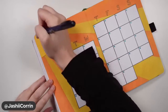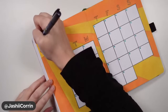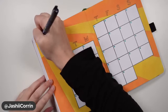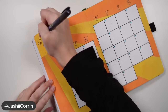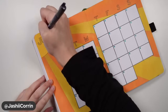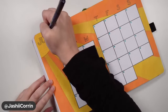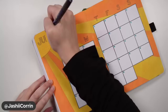Gel pens are my nemesis. I used gel pens in my personal setup for June, and I have since regretted it, only because I always get transfer, even after it's completely dry, after I've done the smudge test and made sure that it was completely fine, and then it still ends up transferring to the other side of the page. And I'm just like, could you just not? Could you just be better?